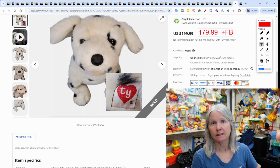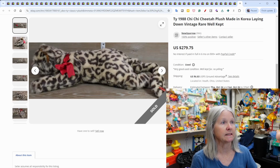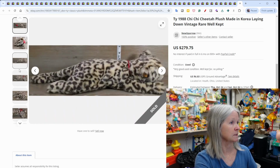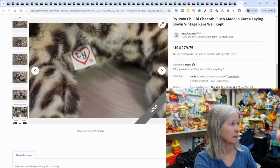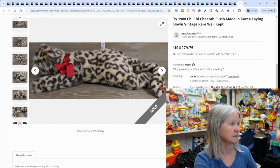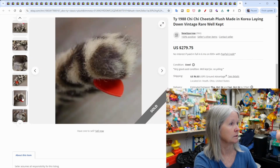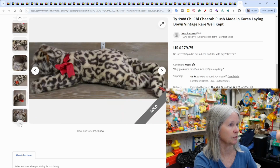Right, and then the best sell for the Ty Classics to be looking for is this Chi-Chi Cheetah plush from 1988, and it sold for $279.75. Let's see what it's. Yeah, just a little cheetah plush. And it's got that old tag. Doesn't even have the ear tag. Oh, it's got that tag. Interesting. I don't know if I've ever seen that tag. I'm glad I scrolled down through here.